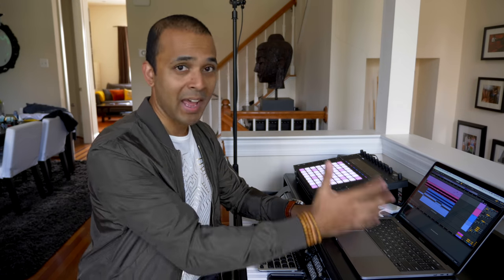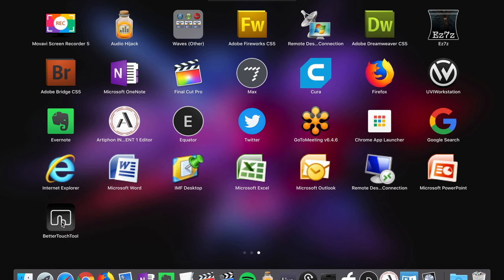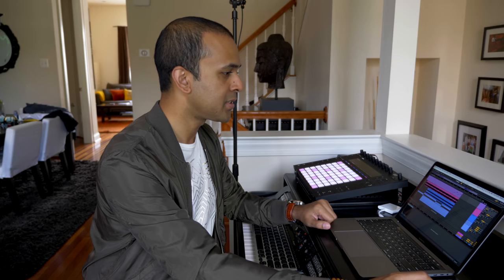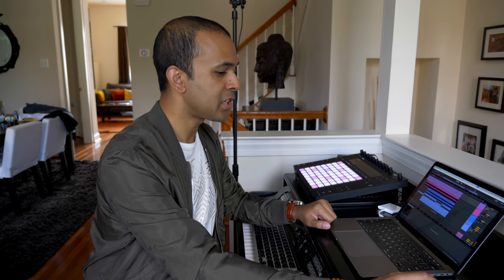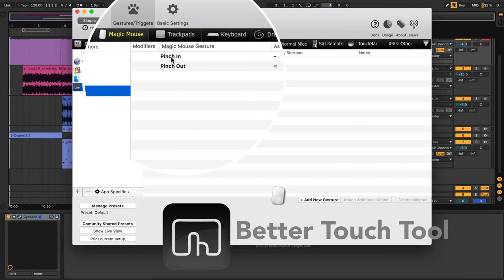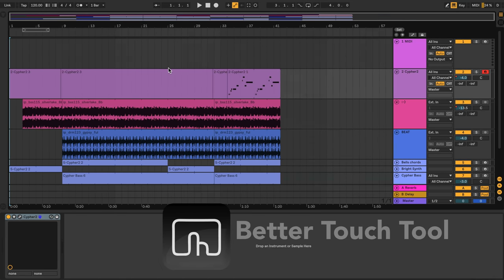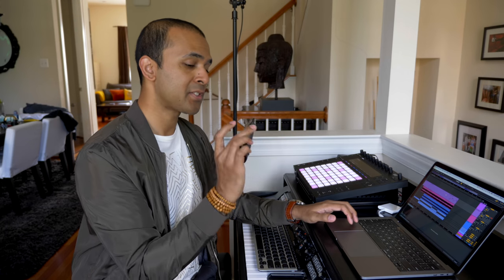Now, it's not built in to Ableton. You don't have that gesture built in, but there's this cool little software called Better Touch Tool. What it allows you to do is customize what your trackpad does, what your mouse does. You can use this with any mouse or trackpad. So now in Live, I've set it so that whenever I do a pinch in and pinch out gesture, it actually zooms in and zooms out. So the Apple Magic Mouse, so far I like it.